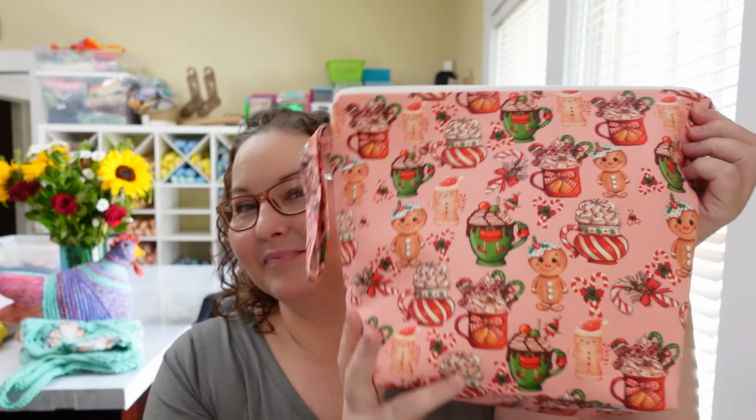Our fabrics are custom printed for us, so this is not something you can go out and get at a quilt shop. We've had some people ask about that, so just so you know, they're pretty exclusive to us. We do give the artist credit for the artwork, but you can't purchase this fabric at a Joann's or a quilt shop or anything. But these bags will be back at Christmas time.